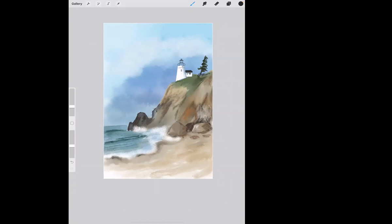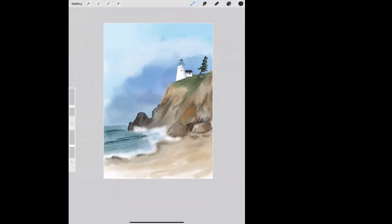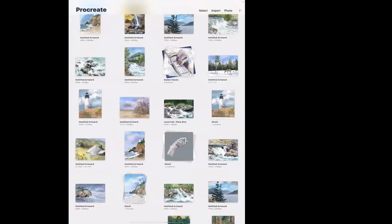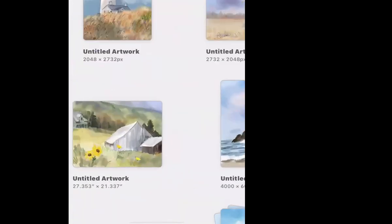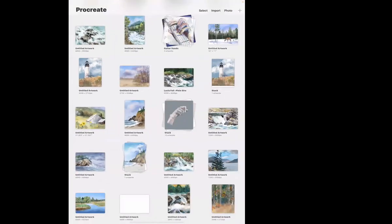Okay, as long as we have a few minutes, let me show you. Going back to my gallery. Now, one thing to think about when you go back to your gallery: you will not be able to go back beyond that point. It saves at that point. So always be careful that any of your undos are going to go away.